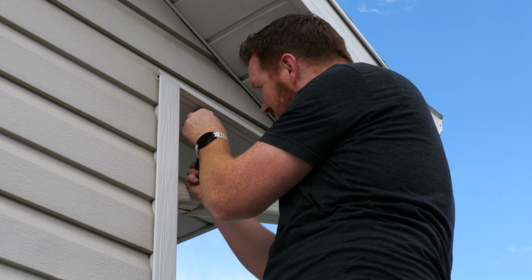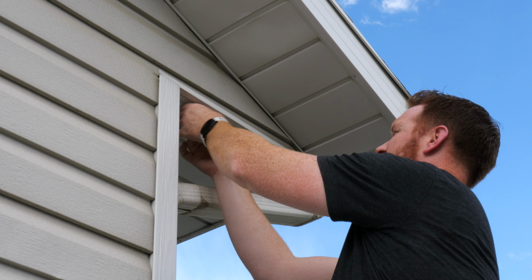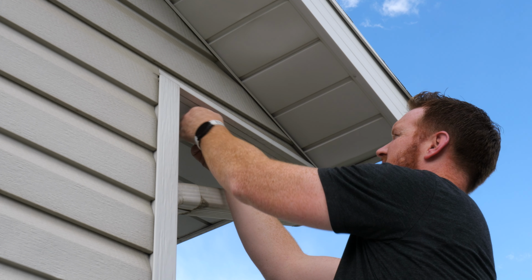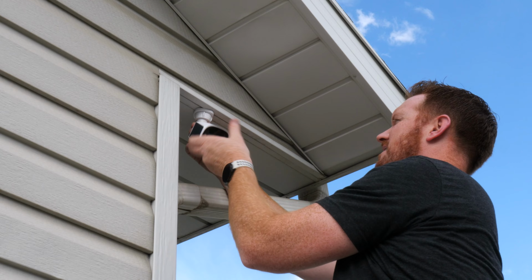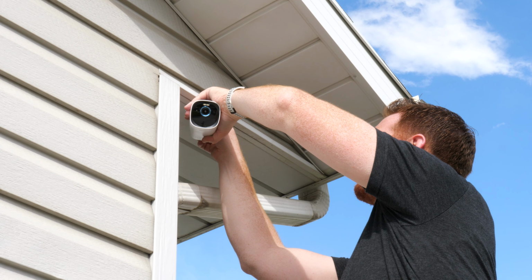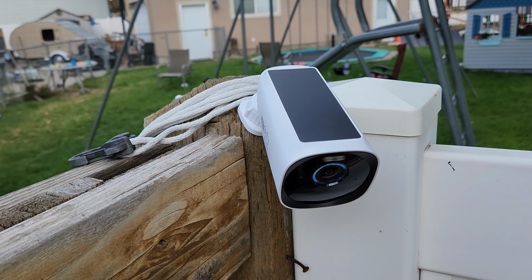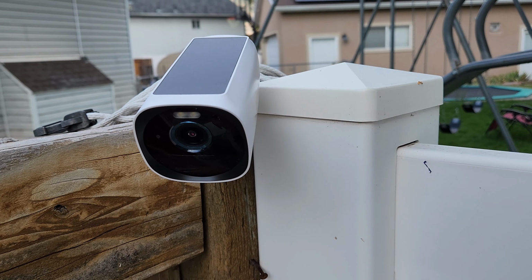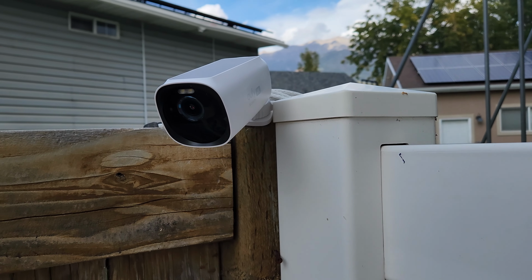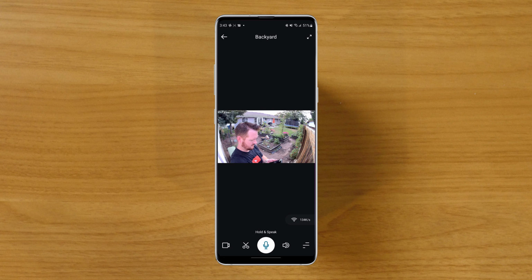So here we're going to screw in the main bracket. Then we're going to screw on the bracket that has the mount for the camera, screw in the camera, and then we're going to tighten the mount so it can stay firmly in place. Now that we have this installed, let's go ahead and do the other one. And this location looks like it's going to get plenty of sunlight. Now when installing these, you can then open up the Eufy Security app to view the live feed so that you can see if you need to adjust the camera at all.